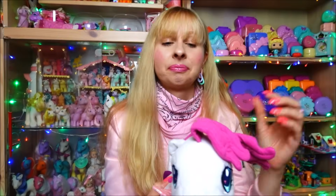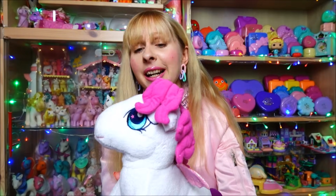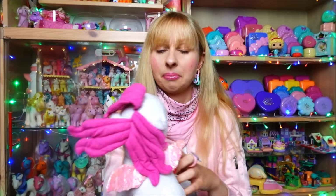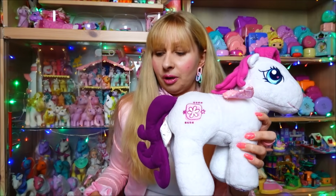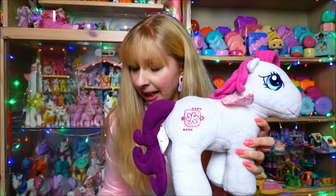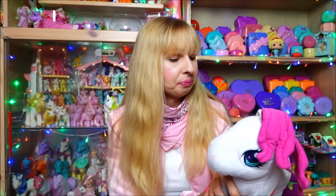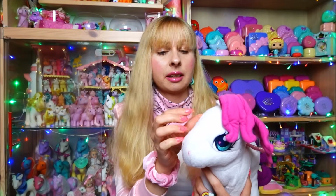And I don't know, would I have preferred to find a real G3 pony, like a normal brushable? Yes, but this is not bad. This is a pretty big original official G3 plushie. I forgot the name of the pony. I have Daisy May. So this pony also exists as a normal, brushable G3 little pony, and so it has a name.